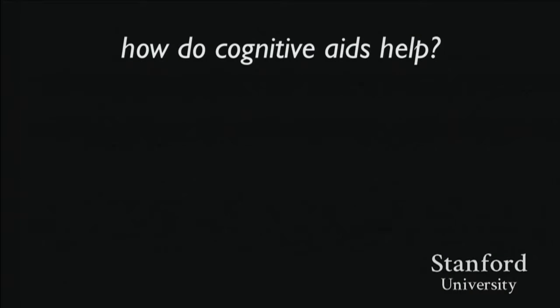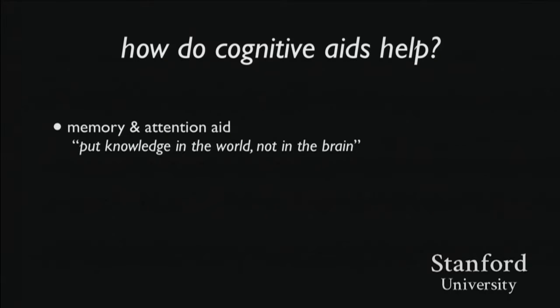So how do these cognitive aids help when they do help? If you think about it, they're an aid to not only memory, but attention. So oftentimes, if you're called into a code, perhaps you haven't done this procedure in a month or a year. There's also procedures which most doctors don't see in their lifetimes. And are you going to remember the right procedures that you want to do from your medical training? So besides memory, it's also an attention aid. Are you attending to the right things in this right moment?